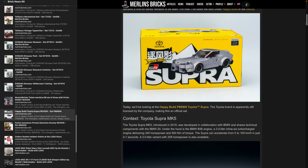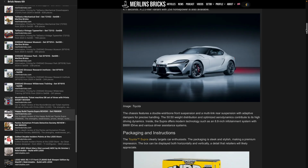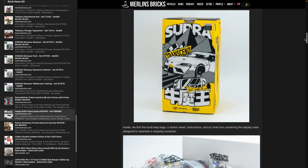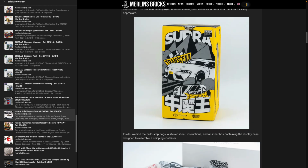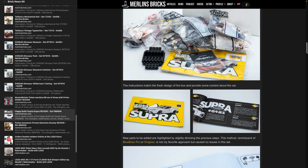First of all, they have an amazing box art. The box looks very high quality. In this case, I think this is the only one out of the line that also has an official license. It's a Toyota Supra Mark V, and the box art, you can even put these boxes vertically, which I think is very innovative, that you can do basically both. Pieces are all from BlueBrixx.